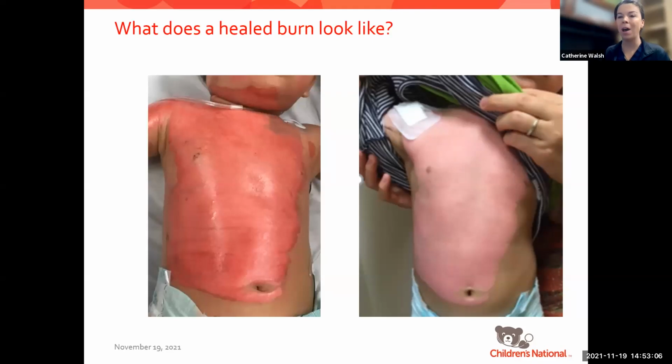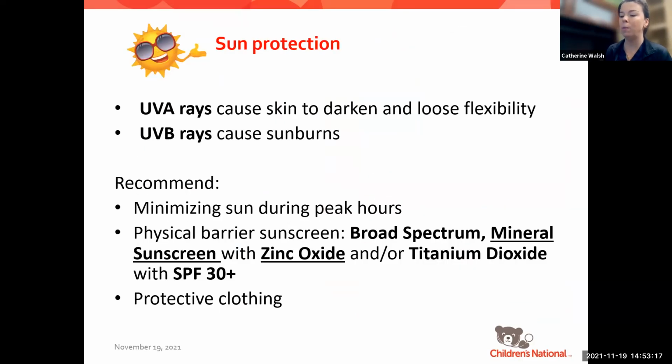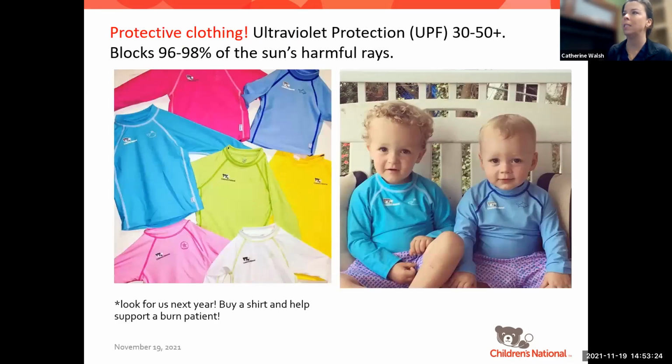If I were seeing them in clinic, I would recommend that they get a sun shirt. If it's the middle of the summer, they're going to go to the pool, they can put a shirt on, they don't have to worry about sunscreen. They're also going to protect the burn in question. And we like to not hide it and talk to kids about what we're going to do, how we're going to answer questions, but sun shirts are great. This is old. Unfortunately, we have not done the sun shirts in a few years, but we previously were selling sun shirts that we had put our logo on, and for each one bought, we would donate one to one of our burn patients.